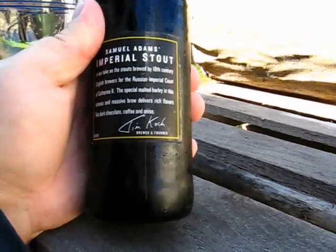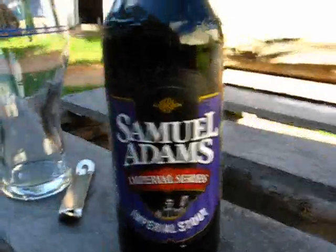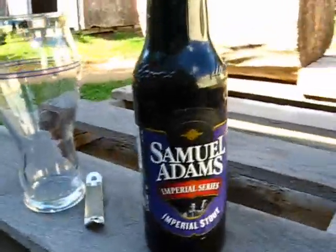Jim Koch, I think that's how his name's actually pronounced, because it just looks like cock right here. Alright, we'll be right back, guys.